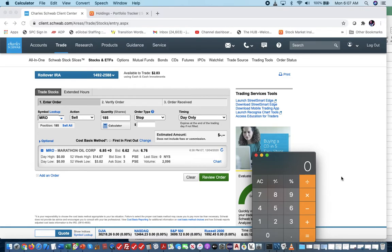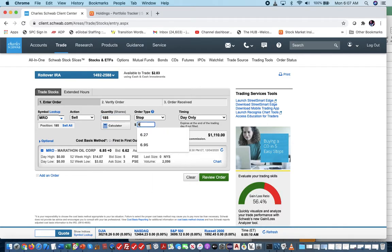If I take the current price, not what I paid, but where it's at right now, 685, and subtract 5%, that puts me right at, if you want to round it off, 651. As I showed you earlier, I chose the symbol, I chose sell, I put in the quantity that I want to protect, I put a stop on the order type, and when I did, this little box down here popped up. And here I'm going to enter 651.